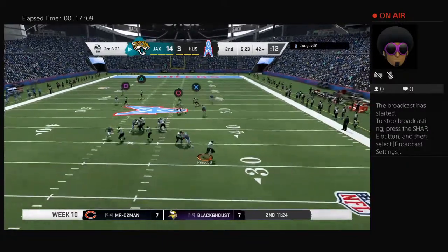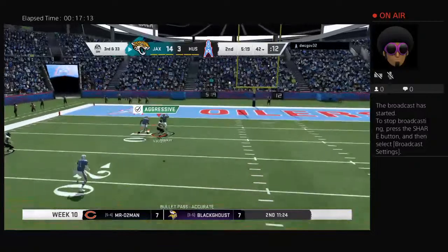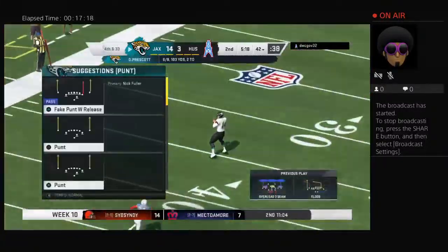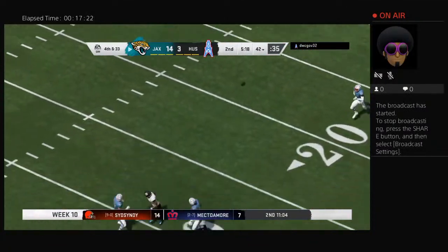Out of the gun, here's Prescott. Escaping the pressure right. Now he's going to throw it deep to the other side of the field. And unable to connect. Incomplete. I'll give them credit, they took their shot, but it's going to bring up 4th down.